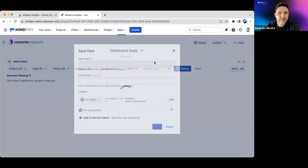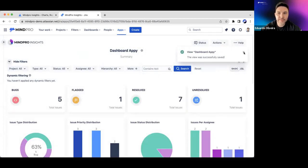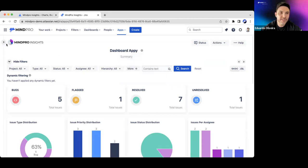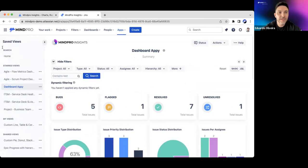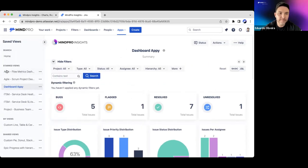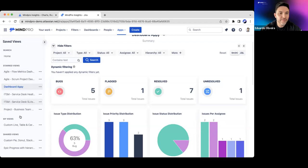This live information will be accessible to all the team that you shared this dashboard with. You can see who is the owner of this dashboard and who is receiving it to consume this information. And you can access all the dashboards that you have, your dashboard library, without leaving the screen. So basically, you have a sidebar containing all the favorite dashboards that you have, the private dashboards you have, and the shared dashboard views that you receive.